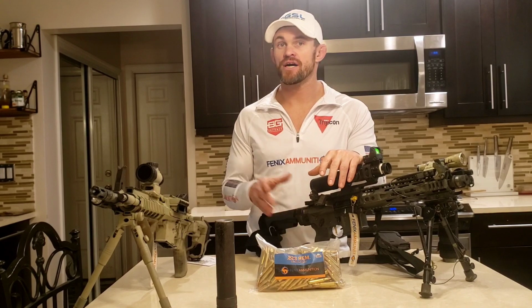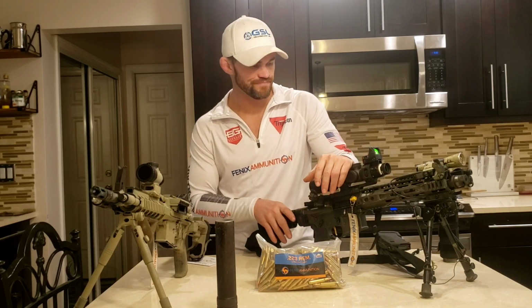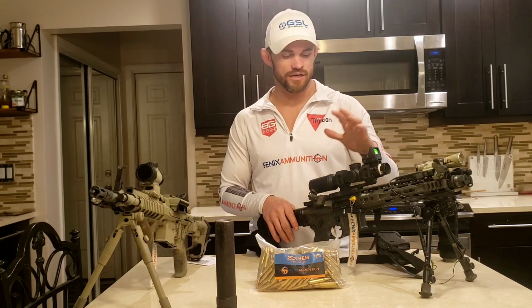If you get a pistol and you have a Michigan CPL, guess what? You can carry that concealed legally. You can keep it loaded in your car. If you have a full-length rifle, you have to keep the gun and ammo separate. I think there's got to be a lock on it. You guys check the laws. I'm not a lawyer.